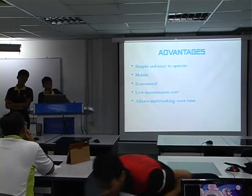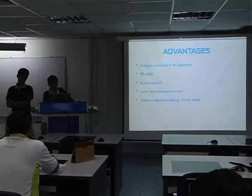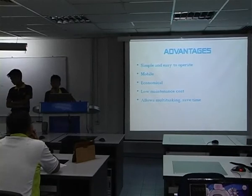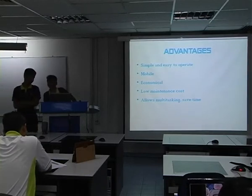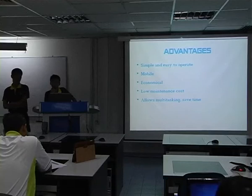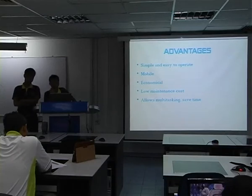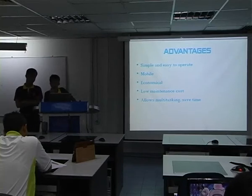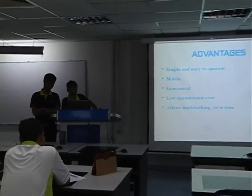This is the advantage of our machine that we are planning to build. It is simple and easy to operate. We know that those entrepreneurs in the rural areas are not very good in what we call technologies. They don't have the ability to operate technologies well. So we're making these machines simple and easy to operate so that they can use them easily. And it's mobile, it's portable, you can bring it anywhere. You want to do it in your porch, in your bedroom, in the kitchen or anywhere else, it's portable.